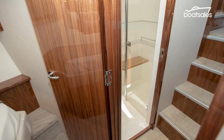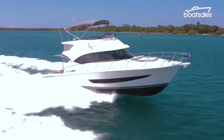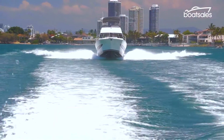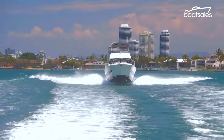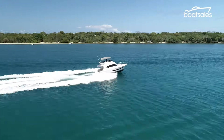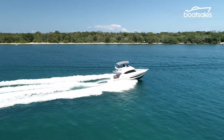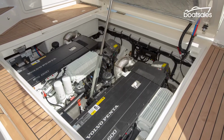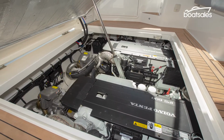On the water, the twin Volvo Pentas provide plenty of cruising performance. Throttle up and the Riviera 39 Sports Motor Yacht will hit a top speed of around 33 knots and plane comfortably at around 18 knots. This motor yacht features another Riviera innovation, a flip-up cockpit floor that makes maintenance a breeze and, more importantly, lowers the cost of ownership.